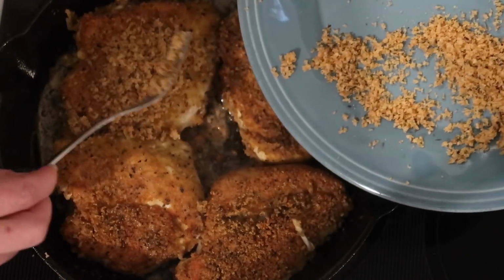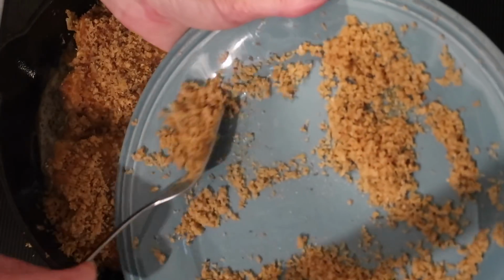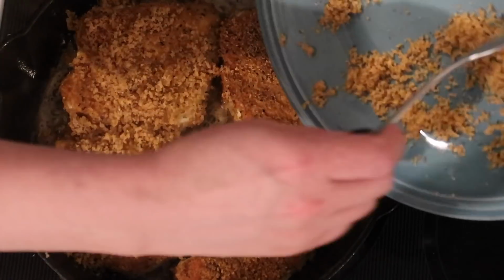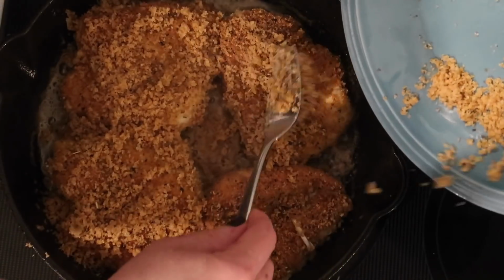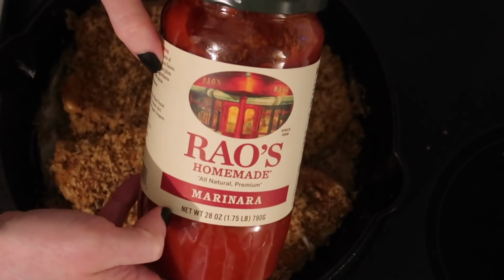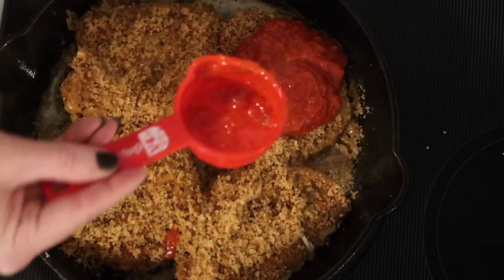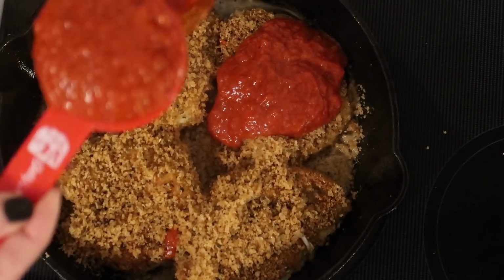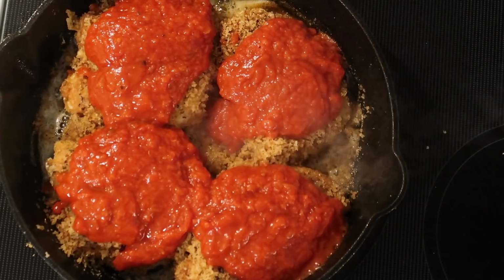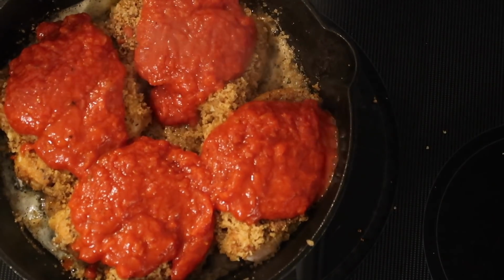and I'm just gonna pour in all of the extra seasoning and pork rind crumb mixture that we have left over. And because I'm only making this 4 servings instead of 6, I am decreasing the amount of marinara sauce she uses. I'm using Rao's. She used 2 full cups. I'm just using 1 cup, 1/4 a cup on each chicken breast. And then I'm gonna pop this whole thing into a 350-degree oven for 20 minutes.